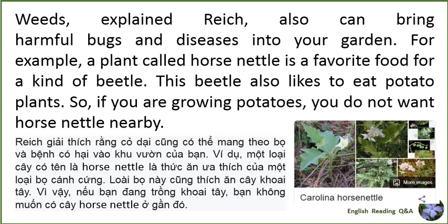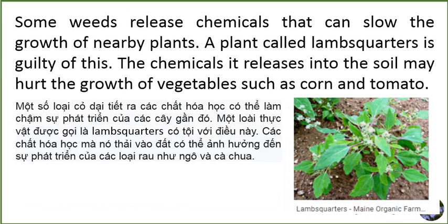For example, a plant called horse nettle is a favorite food for a kind of beetle. This beetle also likes to eat potato plants. So if you are growing potatoes, you do not want horse nettle nearby. Some weeds release chemicals that can slow the growth of nearby plants. A plant called lamb's quarters is guilty of this. The chemicals it releases into the soil may hurt the growth of vegetables such as corn and tomato.